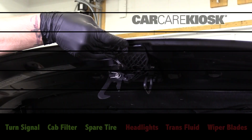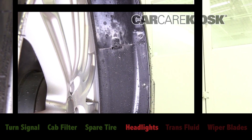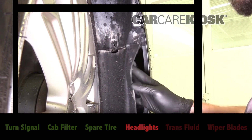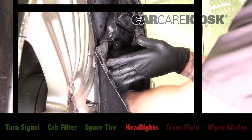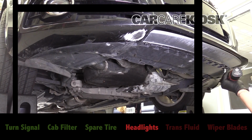Not everything is perfect. Here are the pain points. The remainder of the headlights have very convoluted access. The fog lights will require the wheel well lining to be pried back for access to them, while the other headlights will demand their entire bulb housing to be removed.